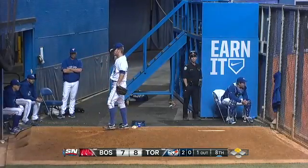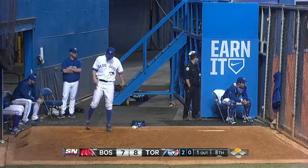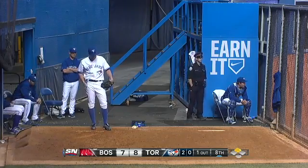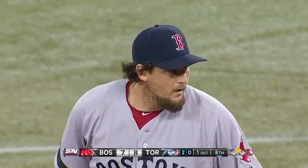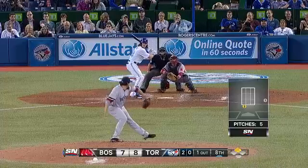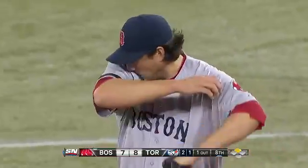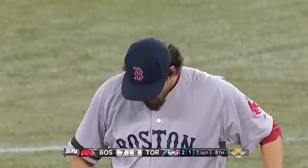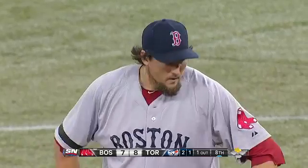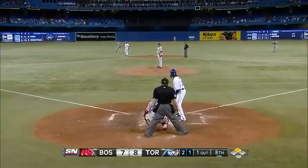Casey Jansen standing by in the Blue Jays bullpen. He's just going to go along with Hanrahan and watch this inning unfold. He appears to be ready, just standing by. Hanrahan's got a big arm, as you mentioned, 97 with the heater. Well, that's Colby's pitch right there. Fastball down. That's where he likes it. But he's taking a good look right there. Trying to work the count a little bit.